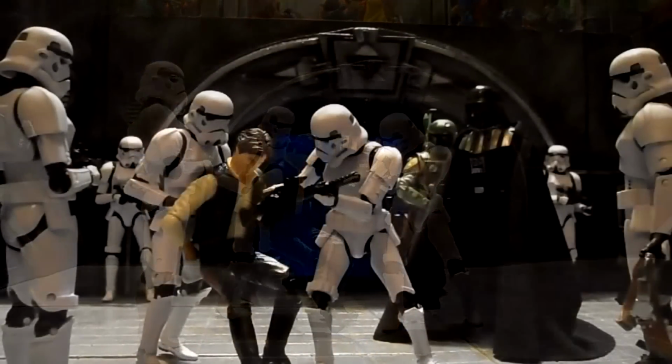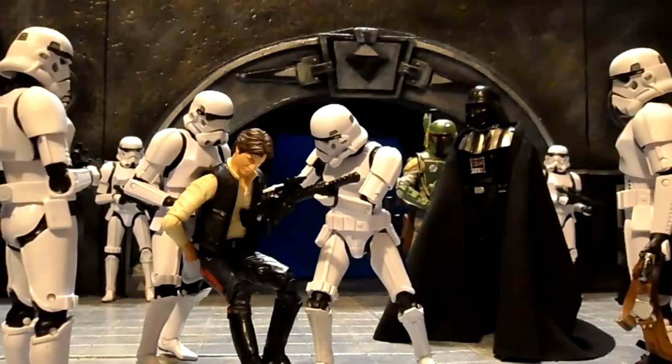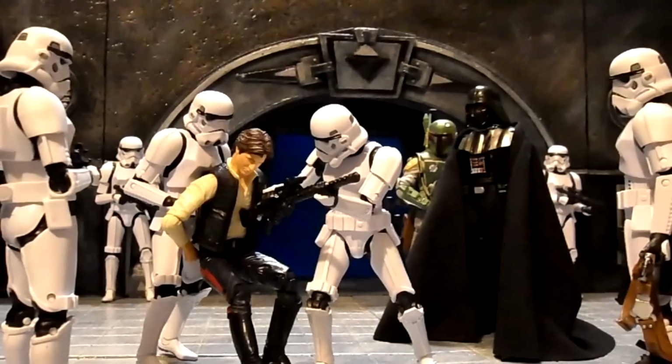Just working it out. A little bit more progress. Maybe I should put some more light on this. I don't know if it's really showing, but a little more progress here. Boba in there. I got 2 more stormtroopers to get in there somehow. Really just trying to sell this with the posing, obviously. As always, I wish Han had a deeper ab crunch. Really get him kind of reeling over from the butt of the gun there, but it's looking pretty good.